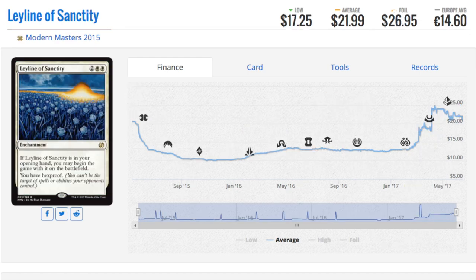Next card we will talk about is Leyline. The white Leyline has been trending up for some time. What is interesting about this card is the set, Modern Masters 2015. The entire set is doing very well. Modern Masters, the original one, started trending up a few months ago, 6 months to a year ago, and now we are seeing that this set, 2015, is also trending up.